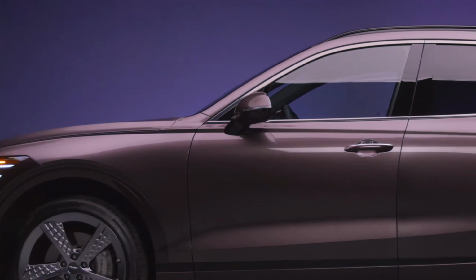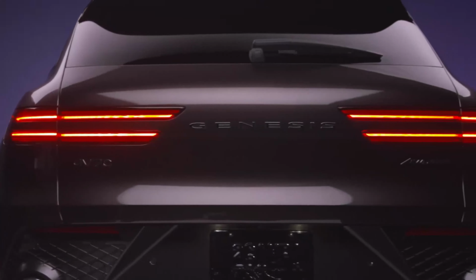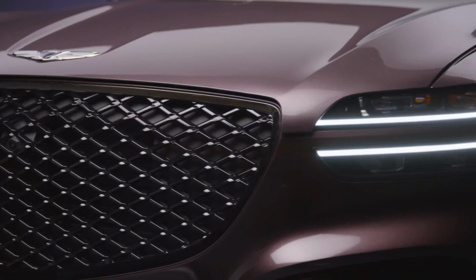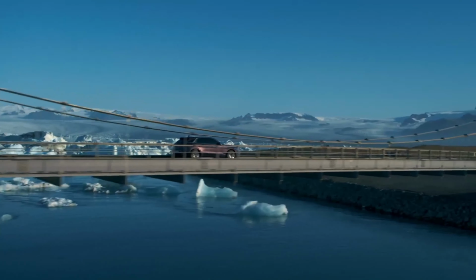Genesis offers the perfect blend of athleticism and elegance. And the GV70 is no exception. It is powerful yet sophisticated. It's the epitome of quiet confidence while still exuding luxury and performance on the road.